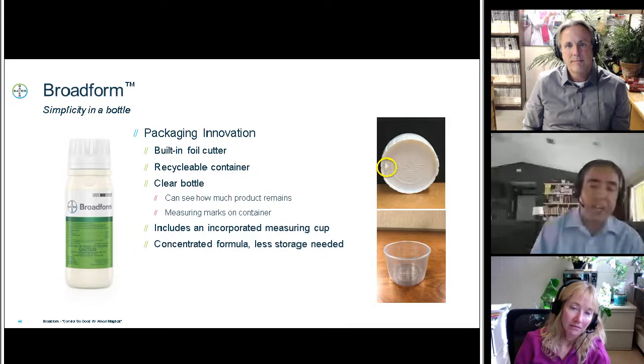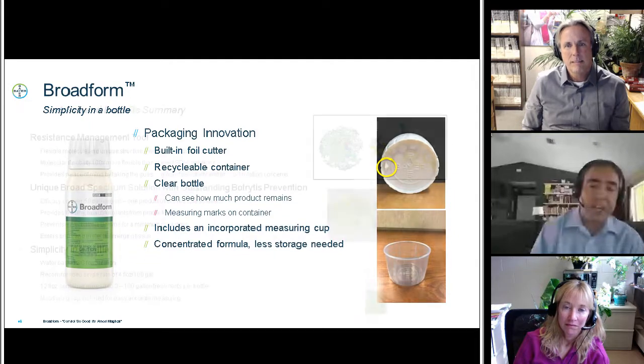Broadform became available for sale in September. And so it is out there. It is registered in all states except for California, and it's not labeled for use in Puerto Rico at this time.